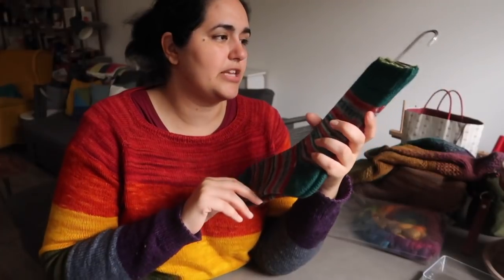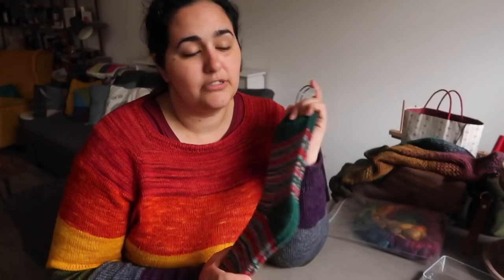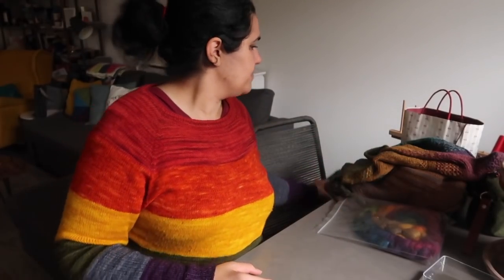Just really simple. My socks I knit on 2.25mm needles, typically Chagus or high hires. And if I'm doing them two at a time, it's on 40-inch circulars, and if I'm doing them concurrently on separate needles, then I use 32-inch circulars for those.